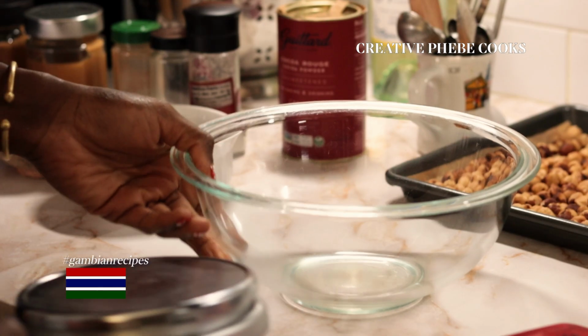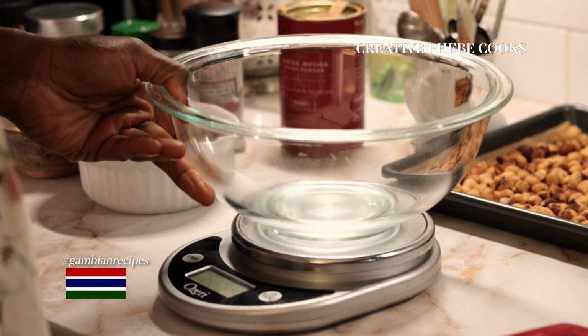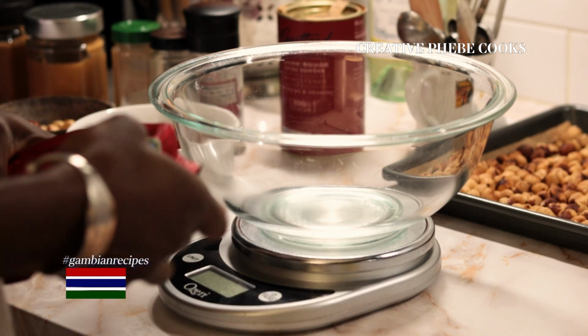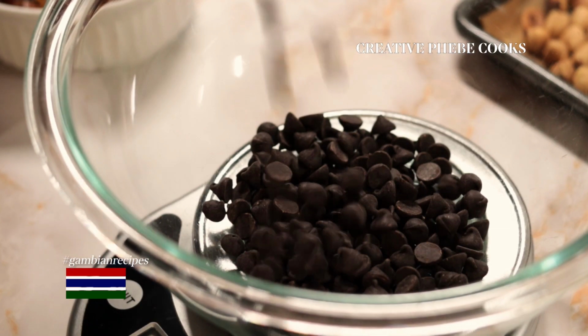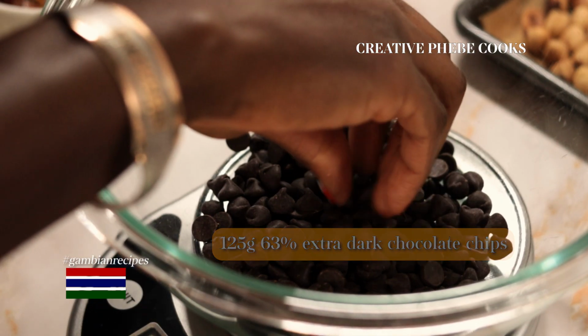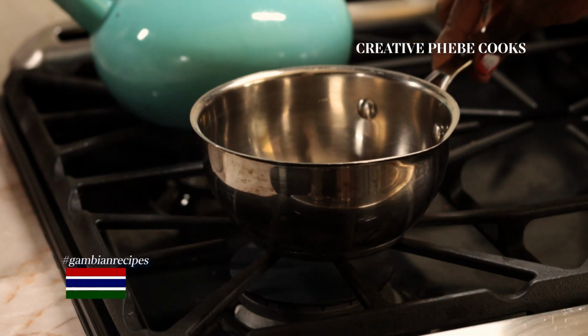Next, I'm using my favorite dark chocolate chips made by Ghetard in this recipe. These ones are actually extra dark chocolate chips made with 63 grams of cocoa. I'll be melting 125 grams of it in a clean and moisture-free mixing bowl, which I'll be adding to the spread for a velvety touch.